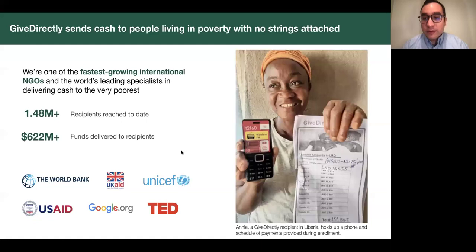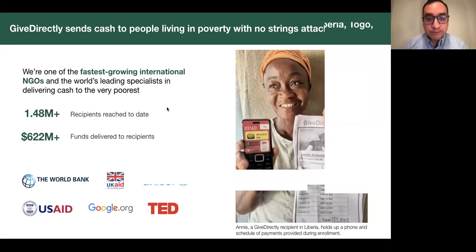So to give a little bit of background about Give Directly, we are an international nonprofit organization that works specifically on delivering unconditional cash transfers. We're one of the fastest growing international NGOs, and so far we've reached about 1.48 million recipients and delivered more than $600 million in funds. We partner closely with international organizations like the World Bank, USAID, but also other organizations like Google.org. And of course, we partner closely with the governments in the countries where we operate.